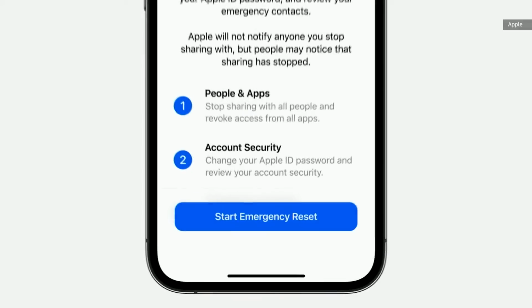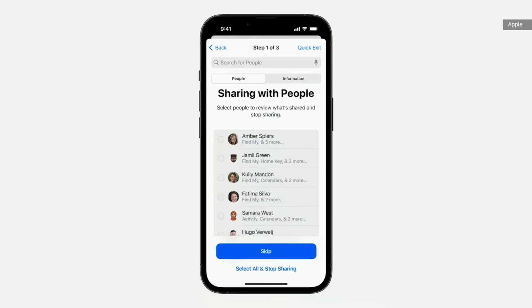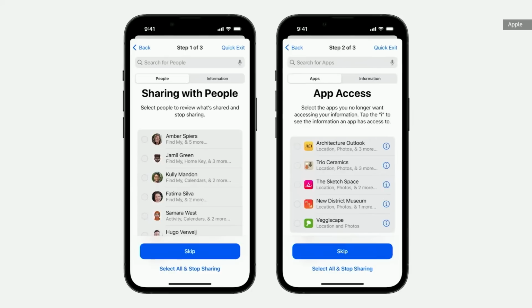This lets people in abusive situations quickly revoke an abuser's access. Safety Check also helps you manage who you've given access to. And you can audit which permissions you've granted to certain apps.